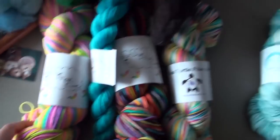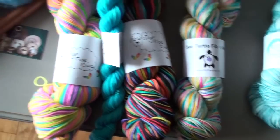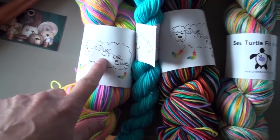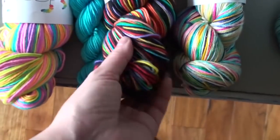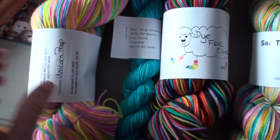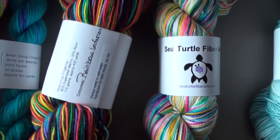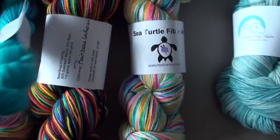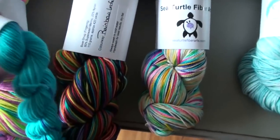Okay, so then also at the Edmonton Fiber Frolic, I picked up a whole bunch of self-striping yarn. Well, 3 skeins of self-striping yarn. So Dye For You, they came from Manitoba, and I picked up 2 skeins of her yarn. This one is called Unicorn Poop, and this one is called Rainbow Infusion. And then I got this mini skein that kind of works for both of them, so I can put in a contrast heel.